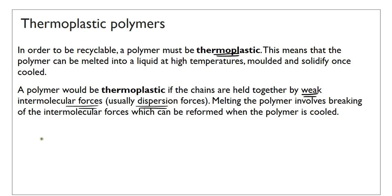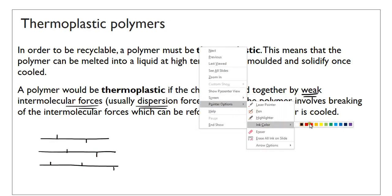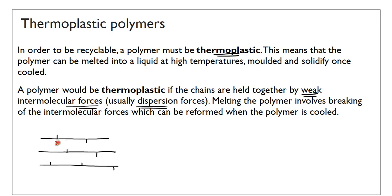So for example, if I have something like polypropylene, because it is a hydrocarbon and non-polar, it's not going to have any other types of forces between the chains besides intermolecular dispersion forces. So you basically have dispersion forces between the chains. Let's say this is a solid form, so this is dispersion forces, and this is solid.